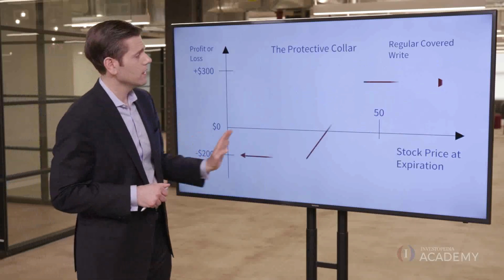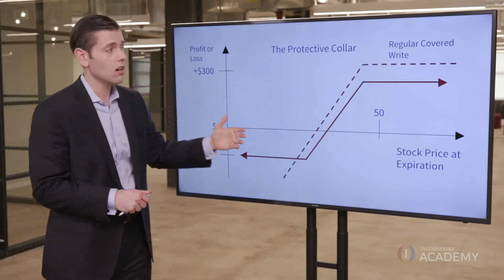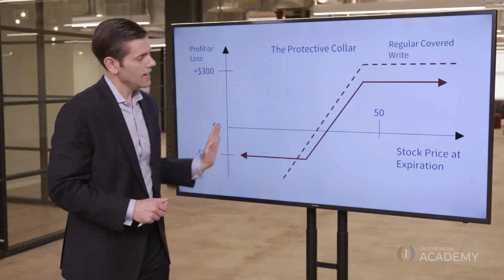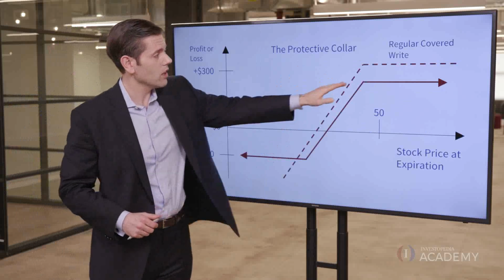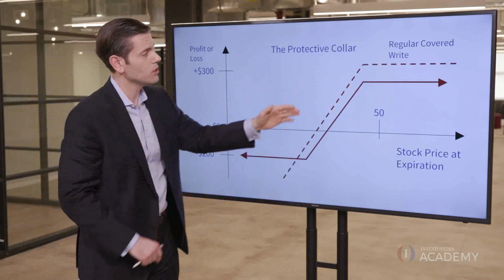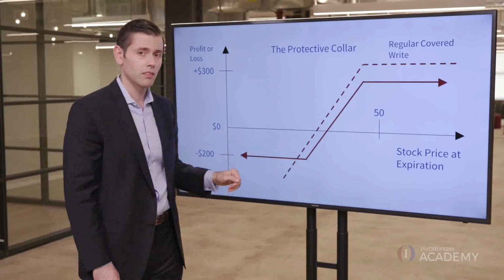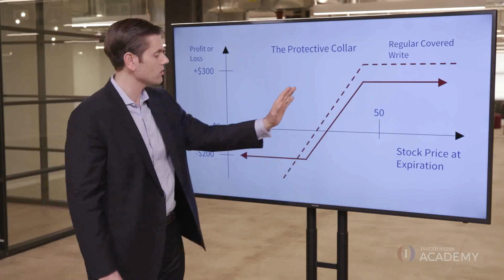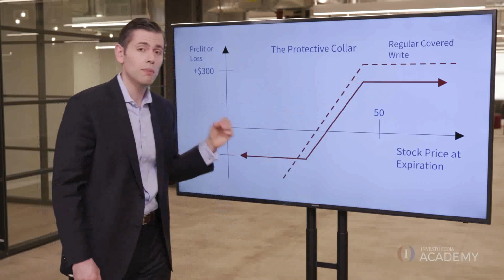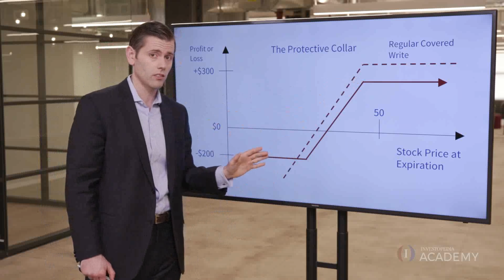As you can see here, in the protective collar, you'll notice that there's a regular covered call, or a regular covered overwrite. So imagine if you're long stock and then you sell a call, well, your upside is capped, right? So you're selling a call in this structure, but you're also buying a put. So your downside is also capped. So remember, you've got a lot of gains in your stock, limited upside, limited downside.